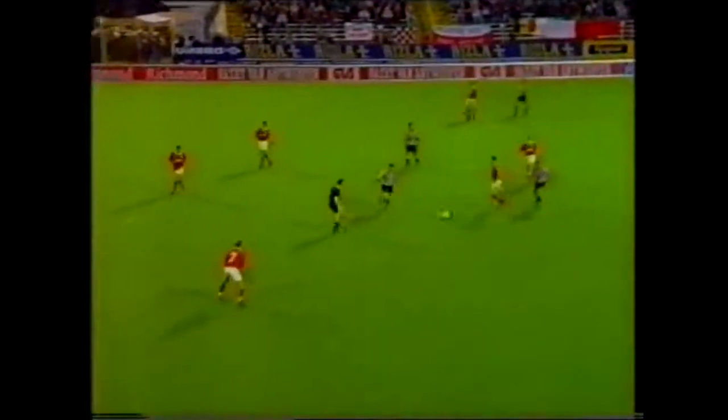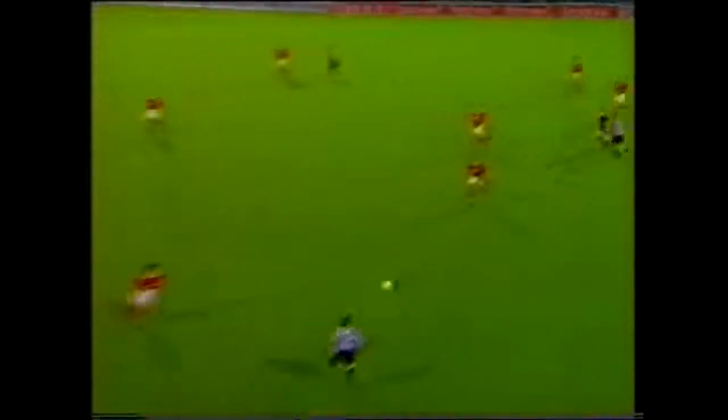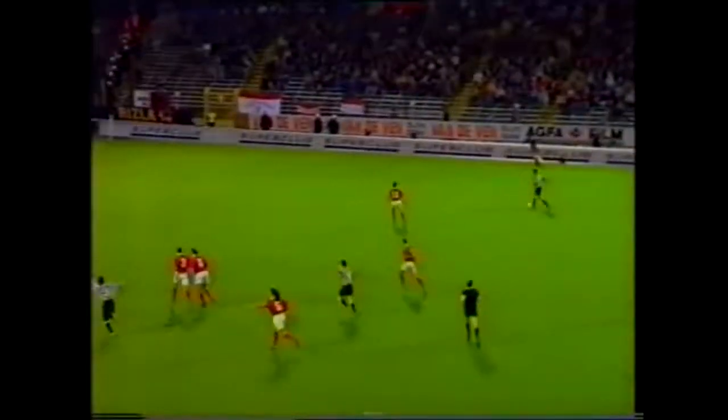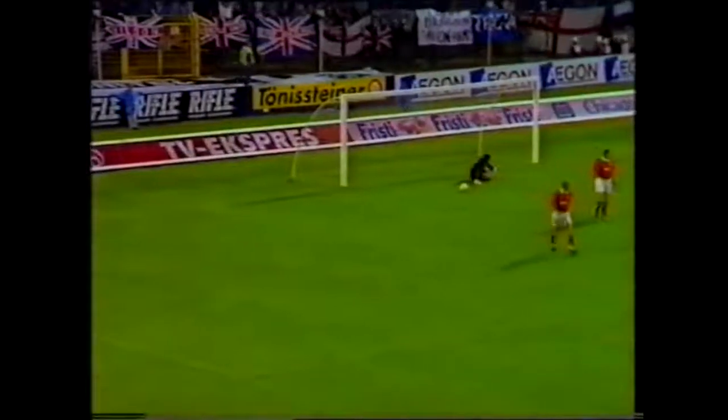Peacock. Lee, Venison, Beardsley, Fox. Went without the ball. Beardsley's got it back. Now Robert Lee. Hottiger racing forward to be a part of the attack. And now he is. Hottiger's cross. Oh! A hat-trick for Robert Lee. Second half's only 6 minutes old.